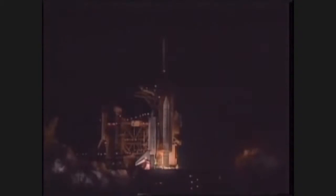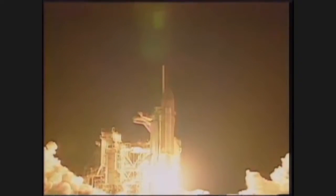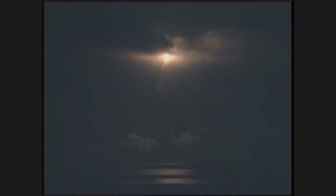Ignition and liftoff. Discovery now on its way to service NASA's Hubble Space Telescope. Houston now controlling. Roll program, Houston. Roger, roll, Discovery. Roll maneuver is complete aboard Discovery. The vehicle's now in a heads-down position on course for a 28.5-degree, 309 nautical mile orbit.